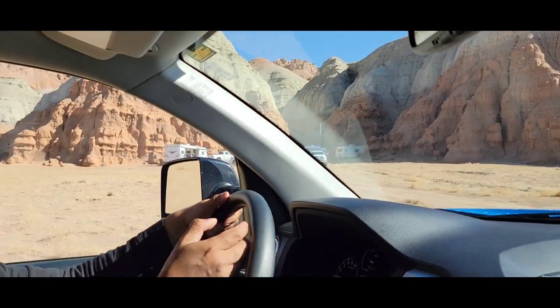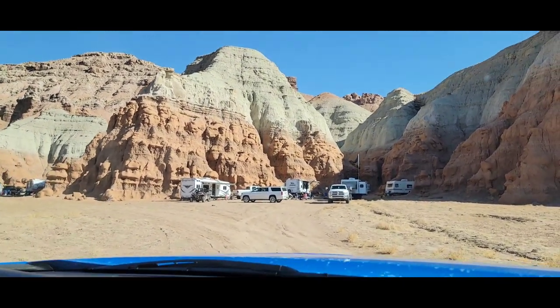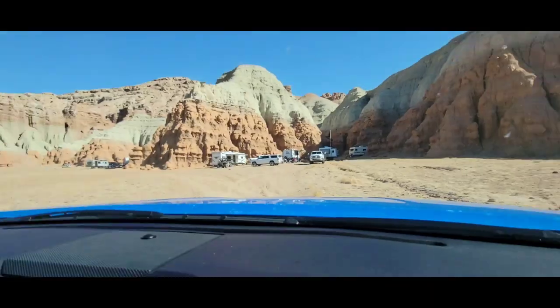All right, we are pulling into our campsite. Found a spot. I did not even put it in four-wheel drive. Let's see where we should camp.